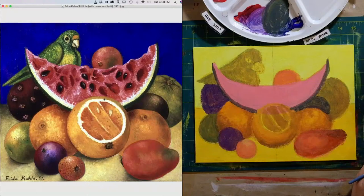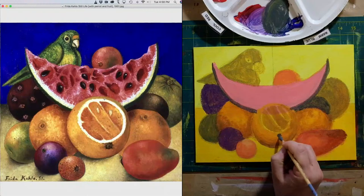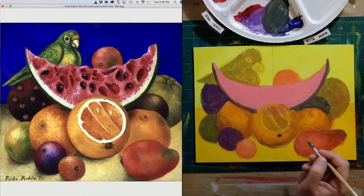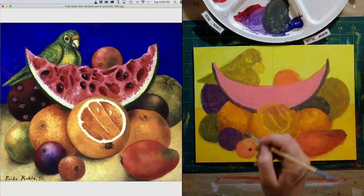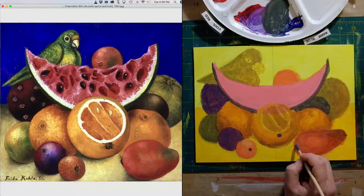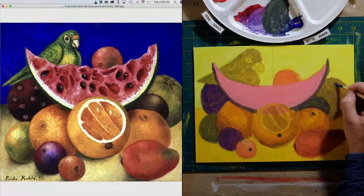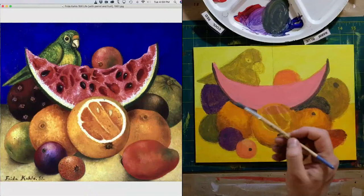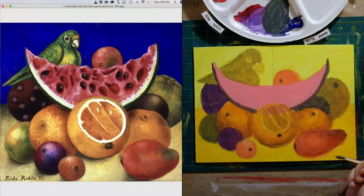Oh, and while I've got that, there's all these little, what do they call these parts of the fruit? Where, when you pick the fruit, where the stem went. I'm sure there's a few gardeners watching who know the answer to that. So I'll just put a few of these little marks, almost a placeholder for where I'm going to go into more detail later on. I'm going to do the same color right up here, edges.